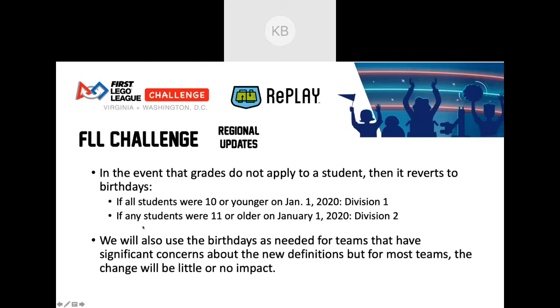In the event, we do understand that for a small number of teams, grade may not apply in the same way it does for most other students. So if that is the case, we will still be collecting the birthdays so we can revert back to the birthday criteria as we have in the past. In this case, what we'll be looking for is the age of the student on January 1st. And it would be January 1st of 2020, even though we won't be competing until early in 2021.